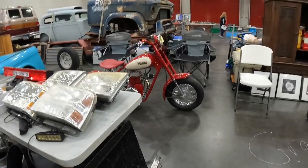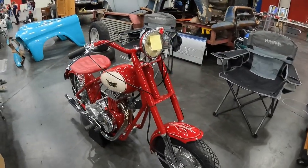Mustang thing. Trip, what do you think? That's cool looking. You need it, man.